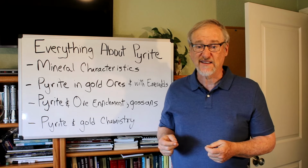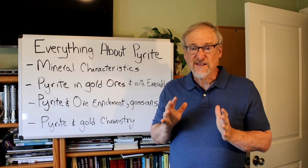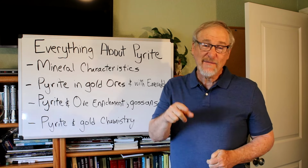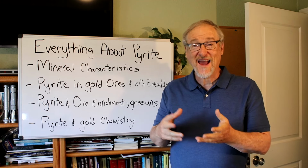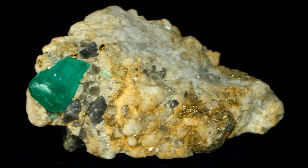Because pyrite is such a common mineral, it's associated with a number of different kinds of deposits, including some non-metallic gem deposits. It's actually pretty common in a lot of the Colombian emerald deposits. Let me show you some pictures of emeralds and pyrite together. They make great specimens. Here is an emerald specimen from Colombia, showing the beautiful green of the emerald and a sprinkling of pyrite throughout the specimen.